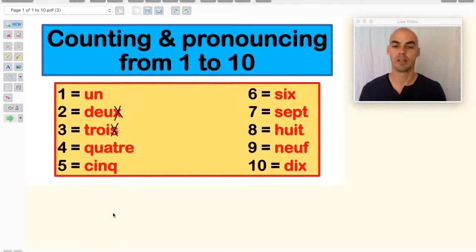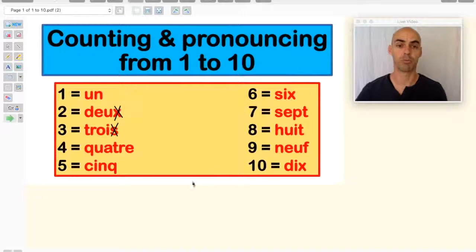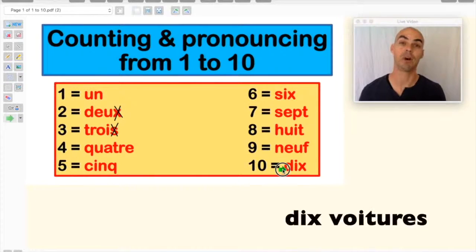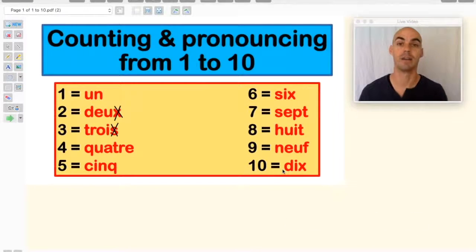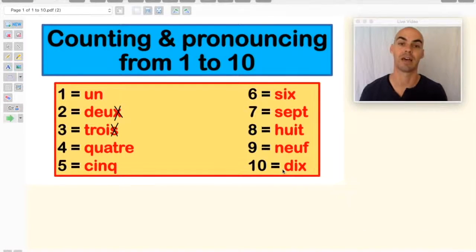9. Let's go over some examples. Sorry, before I move on. Same thing with 10, of course. You will hear D followed by consonants. You will hear 10, okay? 10 personnes, 10 people. 10 voitures, 10 cars. 10 tables, 10 tables. But 10 ordinateurs, 10 computers, we're going to connect the X as a Z sound with the next vowel, the O. 10 ordinateurs, 10 computers. D'accord?